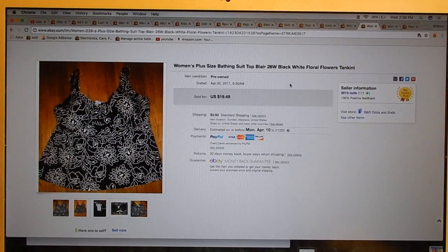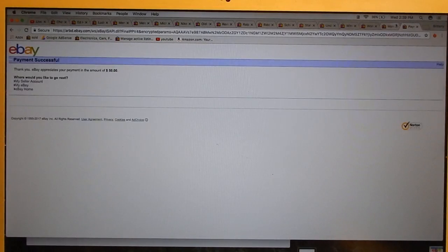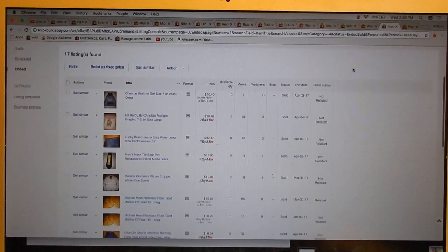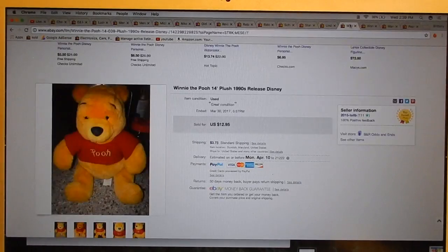I sold this size 26 woman's plus size bathing suit. I don't exactly remember what we bought it for, but I'm assuming it was around $3. It sold for $19.49, $3.39 to ship. So after everything, we made just under $15 on that top. Oh, and that is it, it looks like. Let me see. Yeah, guys, that is everything that I sold on eBay.